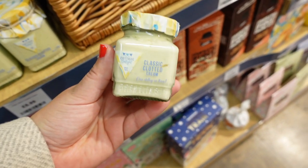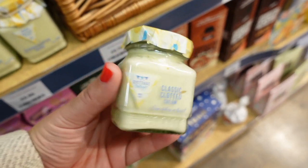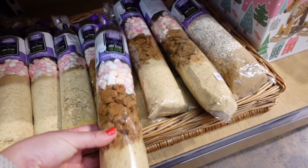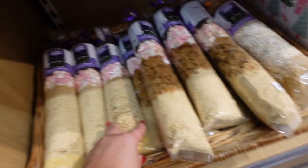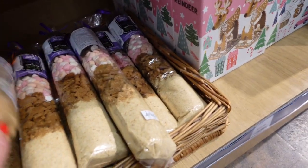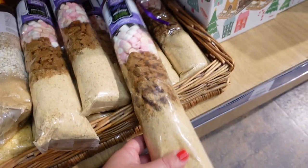And like these, if you're doing a little hamper, little clotted cream jars, $3.99. They're £2 odd for the ones from Asda, so they just look a bit nicer like this. Some other ones down here as well. Caramelised biscuit Rocky Road, my mum would love that. Honeycomb tiffin mix, fruity flapjack. Yeah, they're really nice, that biscuit. The biscuit one.